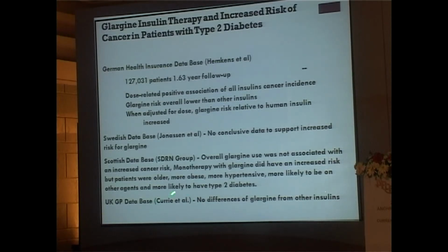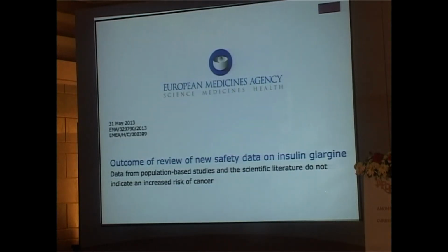And the UK GP database, which was also published around the same time, showed that glargine did not differ from other insulins. So there was a lot of controversy at that time, but ultimately most people felt that the epidemiological underpinning of all of these trials, or of the research, was not particularly robust. I just want to point out 3 other slides, and I'll finish with that.